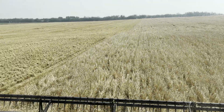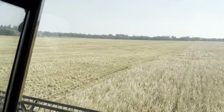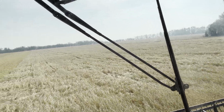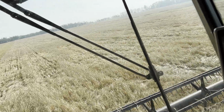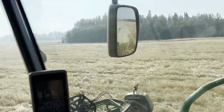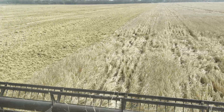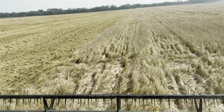We're combining. This is my first pass of the day. It's a little smoky in that direction. Well, obviously in every direction, but you can see it the best in that direction. It's lifted quite a bit now though. And it's 11:30. We're combining. We don't have a whole lot left on this field, so we will finish today, and then we're gonna go to the bin site that we rent and convert them over to wheat, and then fuel them, and then we'll go on to the wheat.